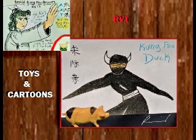Our ninjas got horns on their head, and we get to indulge in it, and it's awesome. Basically it's imagination and stuff. That's just awesome, man.